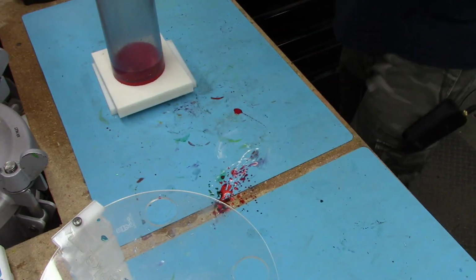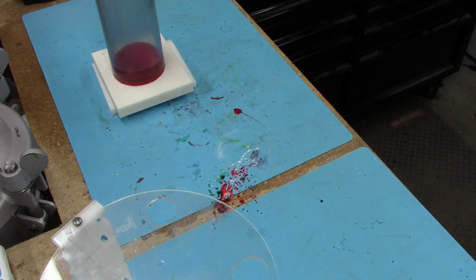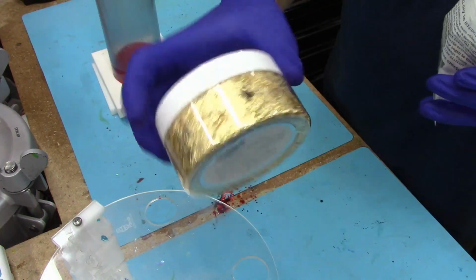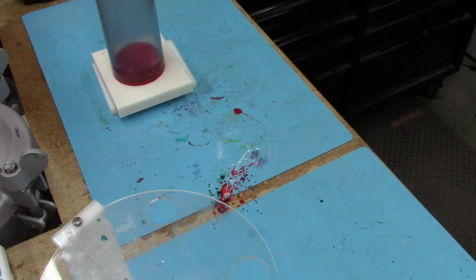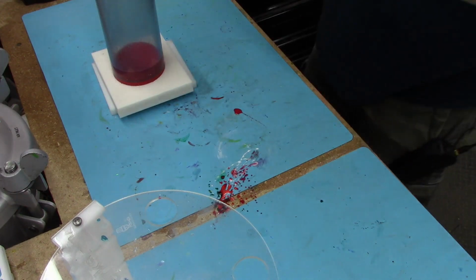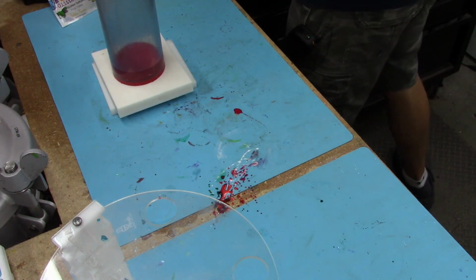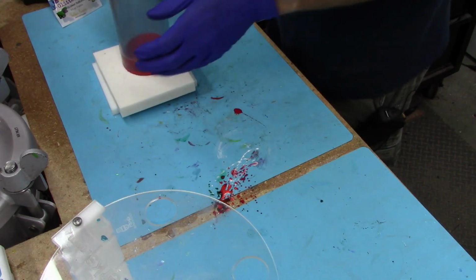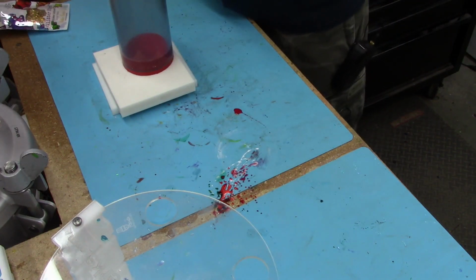I grabbed some of this to see how it would work as compared to the gilding flakes. This stuff is better if you want gilding flakes, but this stuff is a pain to use. The actual gilding things, it just gets everywhere. I really don't like messing with it. But if that's the look you're going for, then you're going to have to use that stuff. And this, I did a test, and it didn't really look like that, I didn't think.